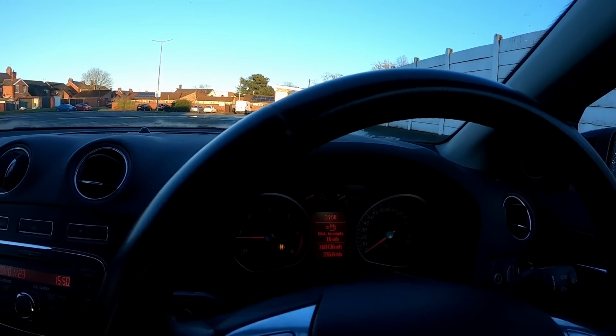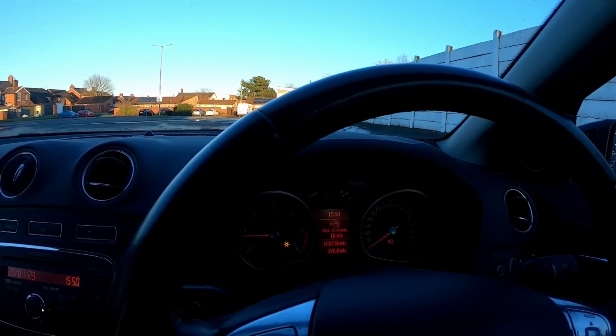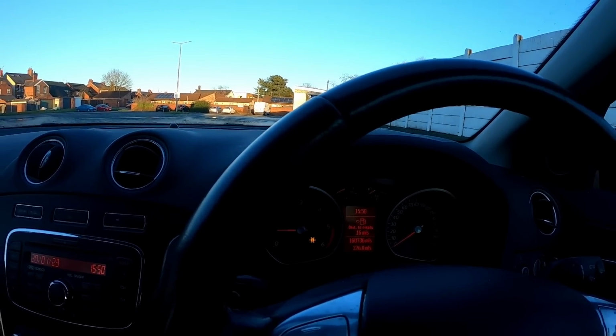No warning lights on. Starts first turn of the key. We've got no rattles. Press the clutch up and down, no dual mass rattles or anything like that. All good. Now, I have obviously driven it back from the auction, and it's actually pretty decent, to be fair. But we'll go on a proper test drive in a minute, and I'll explain to you what I think we're going to need to do to this car.